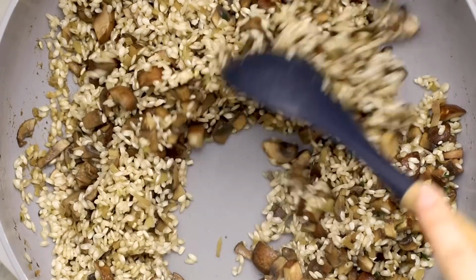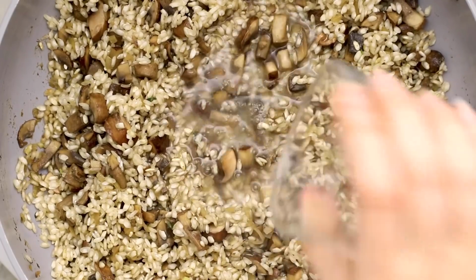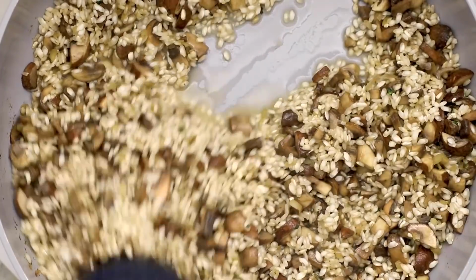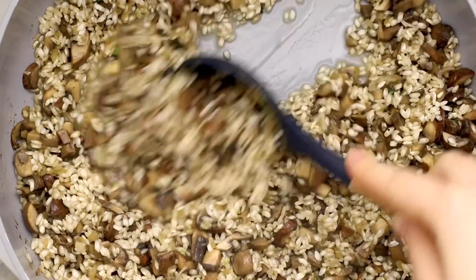So you're going to saute the arborio rice for a little bit just to enhance some of its flavor, and then we're going to deglaze the pan with a dry white wine and cook this down until most of the water has absorbed. If you don't want to cook with alcohol, you could just start using the vegetable broth like I will in the next step, but I recommend the white wine. It adds a lot of depth of flavor.